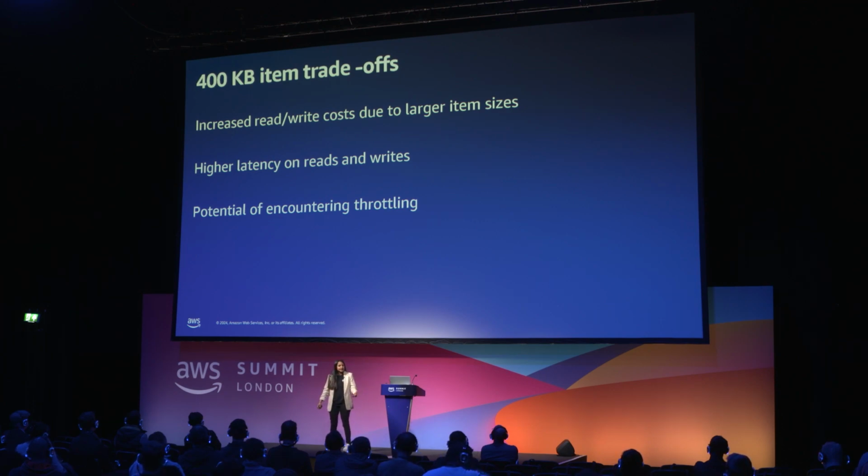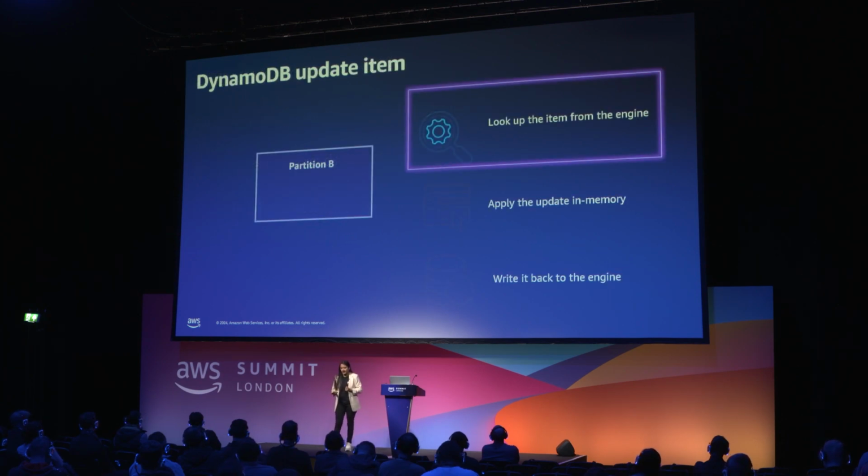Second is going to be higher latency, because bigger the item, more the I/O cycles, more the amount of data you're passing through the network. So that's going to take more time to process. So the latency also depends on the item size. And thirdly, throttling. So say you make 3 requests of 400 KB each, and they are for the same partition key. So you instantly go over the 1000 WCU limit for the partition, and that could lead to potential capacity throttling issues, right?